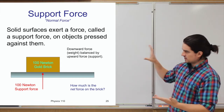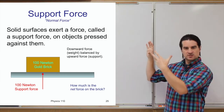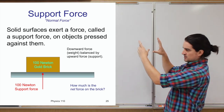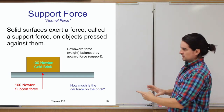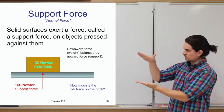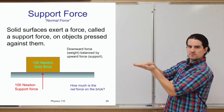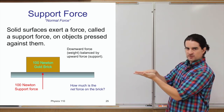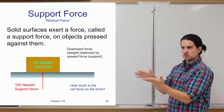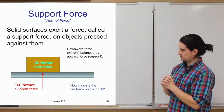However, that brick, if we just think about it by itself, there's a force pulling it down. We haven't gotten into it much, but that's the force of gravity. So gravity is pulling it down. In order for it not to start moving, there needs to be another force on it pushing it up. That's the support force. You put the gold brick on that table, gravity's still pulling it down. It still has that 100 newtons pulling it down, but the support force is balancing it out. So in total, the net force on this brick is 0, meaning it can be just at rest. Newton's first law: net force on an object is 0, it's either at rest or in uniform motion. This case is at rest.